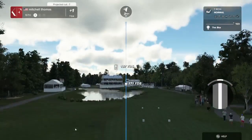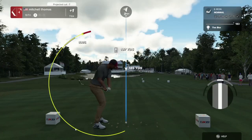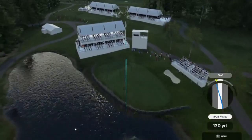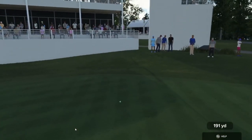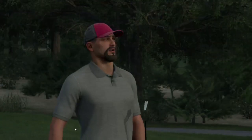And now stepping onto this par 3 hole. Watch out for this green. There's a large shelf on the right-hand side. If it's up there, good luck getting it close. And whatever you do, don't be silly and hit it left in the water. That's just a bad shot. Yeah, well played.